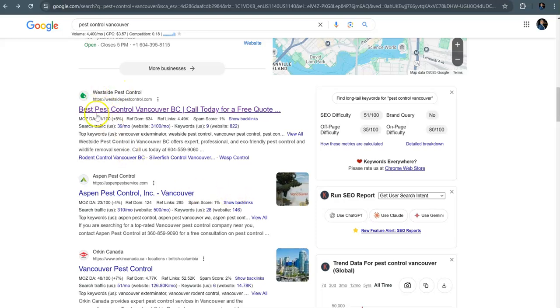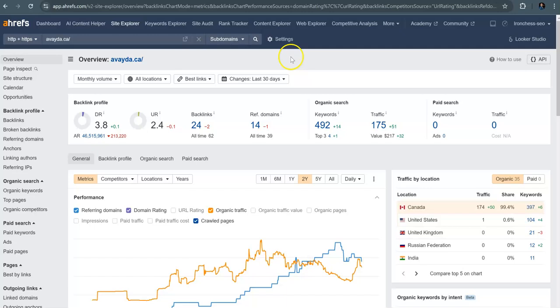And you can see how Westside Pest Control, they're doing this tactic perfectly. They actually have Pest Control Vancouver, BC right there in their header tag. And then of course they've got it in their content a few more times on this page. But we're going to go over this tool that we use called Ahrefs. It is just a tool. It's not 100% correct all the time.